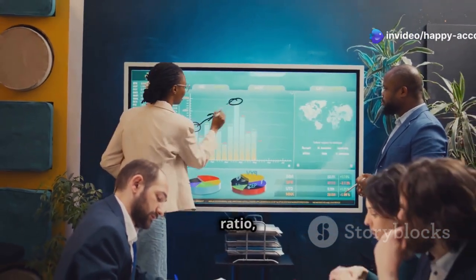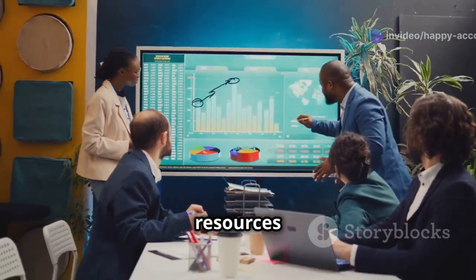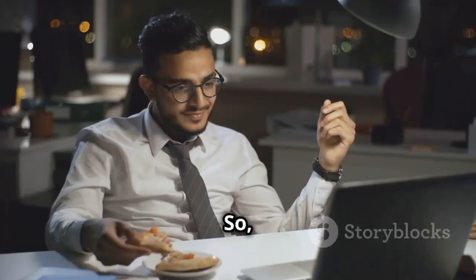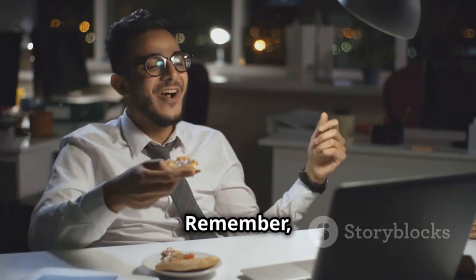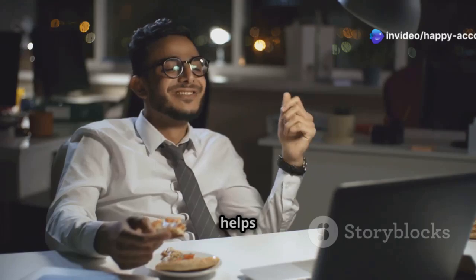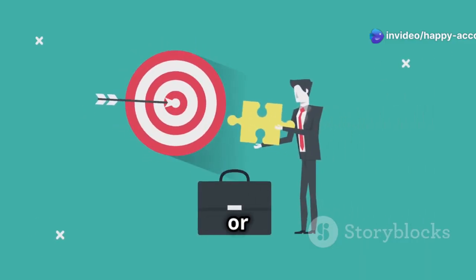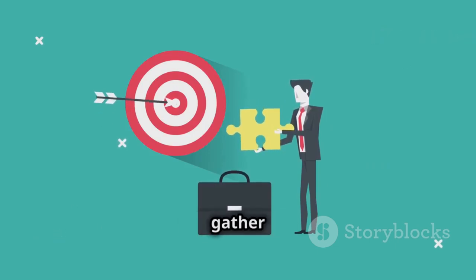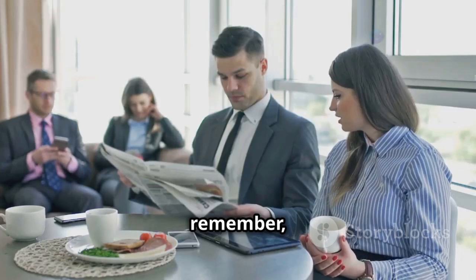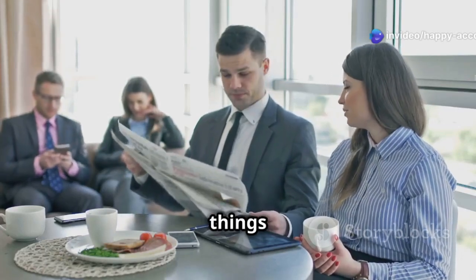By analyzing this ratio, you can get insights into how well a company is managing its resources and planning for the future. So the next time you encounter a financial ratio, don't panic. Remember, it's just another piece of the puzzle that helps you see the bigger picture. Think of it like a puzzle to solve, or a cat to cautiously befriend. Each piece of information you gather brings you closer to understanding the whole story. And remember, if all else fails, there's always a good pancake analogy to make things clearer.